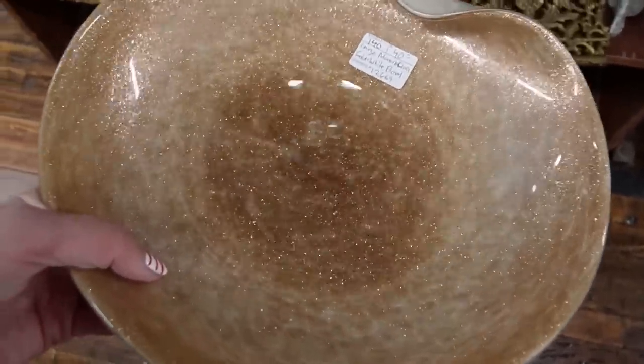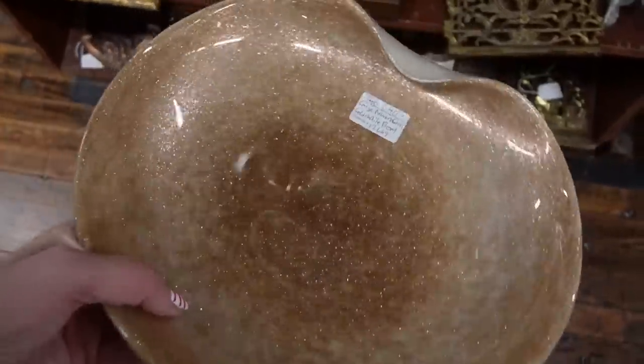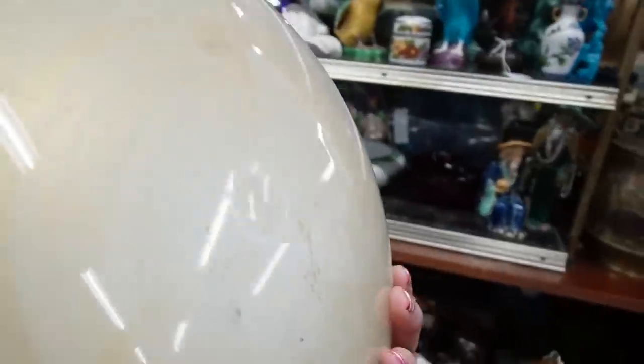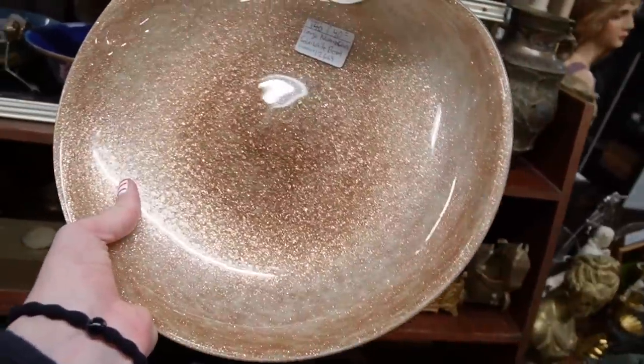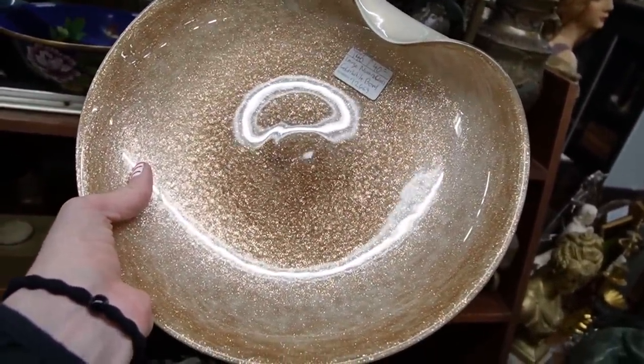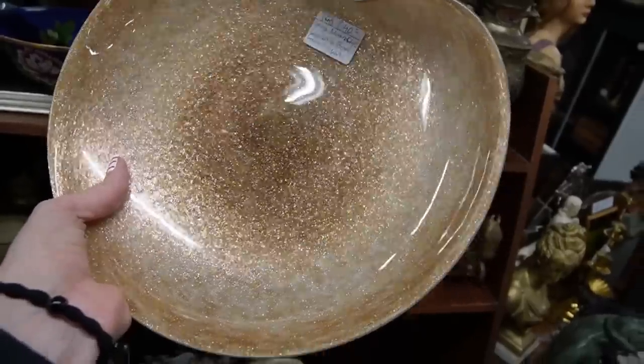I mean, I just envision this on like a Christmas table with that copper. I think I'm going to grab this. I mean, I feel like my shipping team is going to moan and groan about it a little bit, but I can't pass that up.